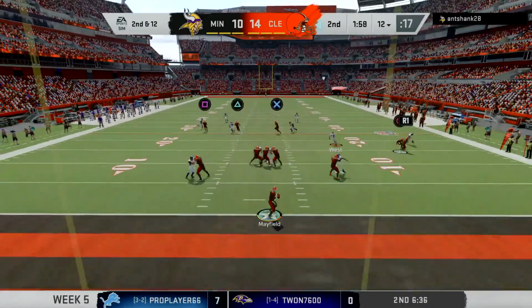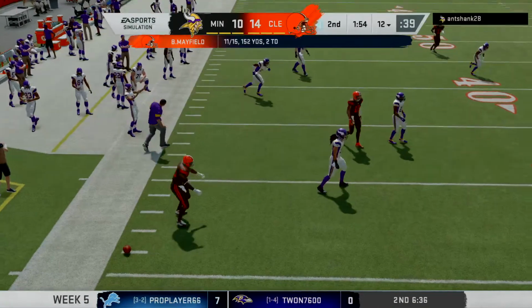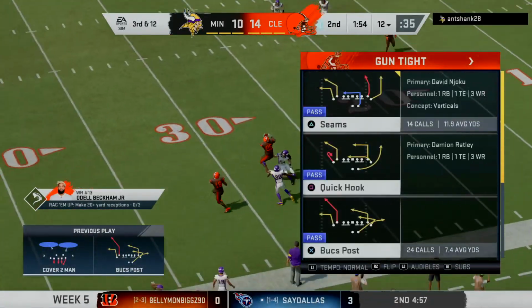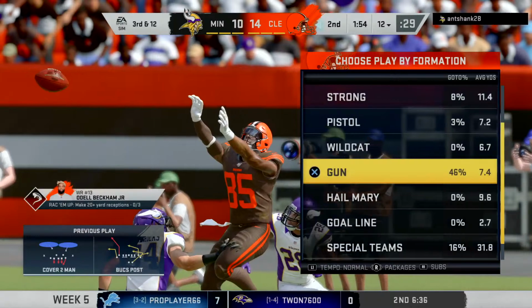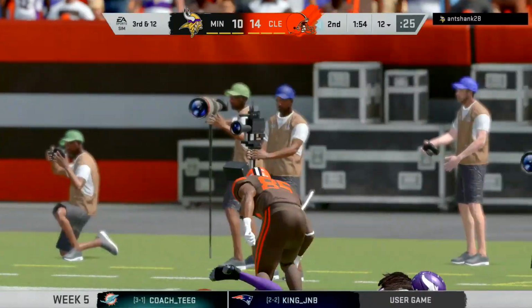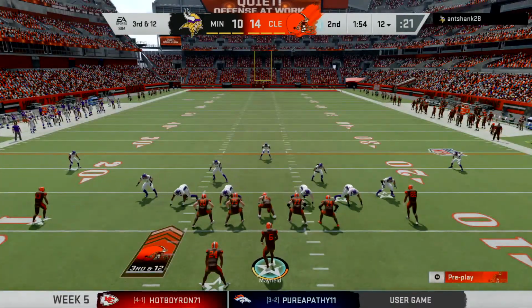On 2nd and 12, Mayfield. And that is incomplete. A lot of force bearing down on him there. He could not hang on. It's 3rd down. Even without a ton of pressure in his face, it just shows how difficult it is to pick apart his own defense. Those guys are sitting back, and they're not playing receivers as much as they're playing the eyes of the quarterback and when he delivers the ball. An incomplete pass on that last play, and that means they'll need to come up with something here on 3rd down.